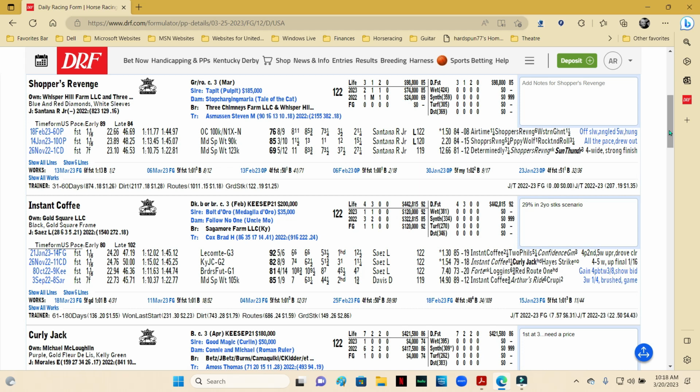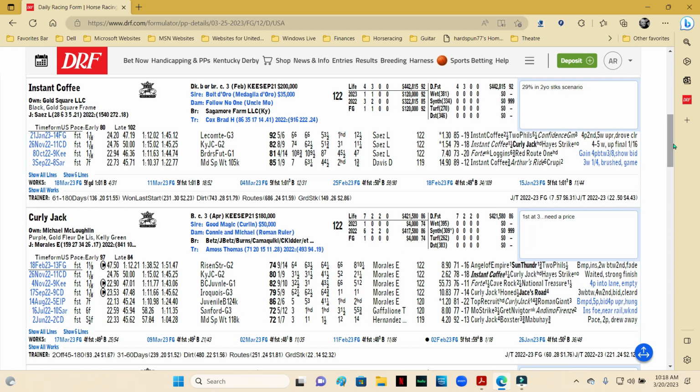But really the big concern is that in your second start at 3, you definitely want to build on what you did in the first, and this one did not do it. And if it had been his first race, you could forgive it because you could say, well, maybe he needed one, but he had his race, and he just didn't fire in the second one. So there's some talent here, but I'm going to toss him, because he looks kind of hard to trust, and in a race of this nature, I don't think he's a significant player here.